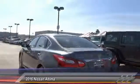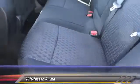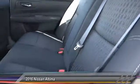This vehicle has less than 100 miles. Here are some of this vehicle's great options: traction control, air conditioning, dual airbags, power steering, four-wheel disc brakes, center armrest, security system, trip computer, power windows, CD player. Come see the car for yourself.